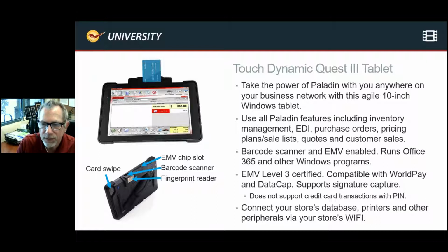But it allows you to do every other feature, and it connects to your store's database. So it has to be physically in your store or on your Wi-Fi network somehow, somewhere. This is not the device that you load up and drive across town and still work on the system, or go home and still work on the system. That is not what this is intended for. This is intended to give you a mobile Paladin station that you can take anywhere in the store with you, but not outside unless you have good Wi-Fi connectivity. For curbside, it's just not going to work because it has to be connected to the database.